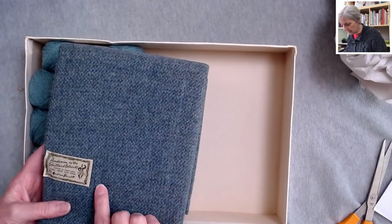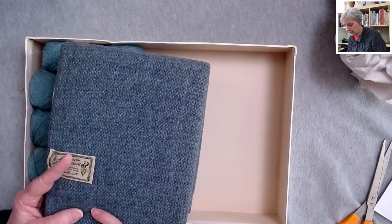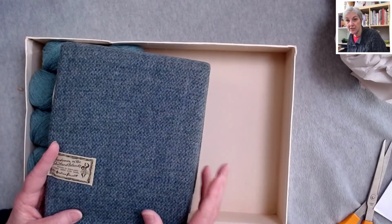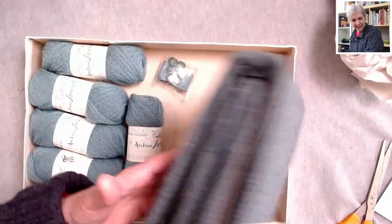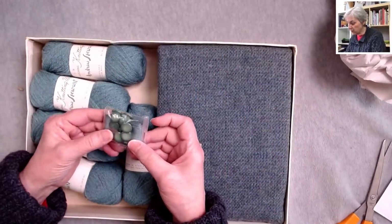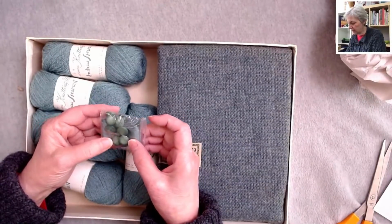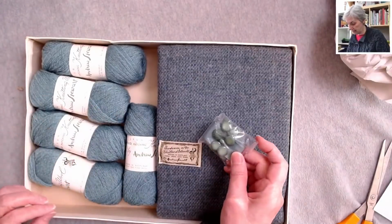This has kind of a dark blue and a light blue, and then again, colorblind, it's either gray or green. I don't know which. So this is a lovely wool. I hope I can get the must smell out of it. Oh, and this comes with buttons too. Only one of the kits when I was ordering it indicated that there were buttons, and so I'm happy to see that this one has buttons as well.